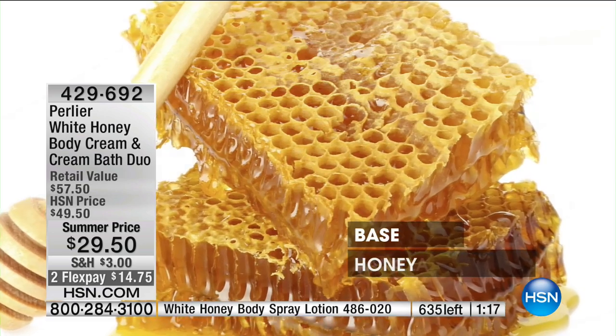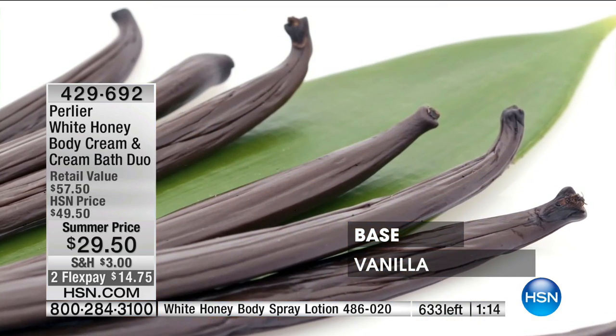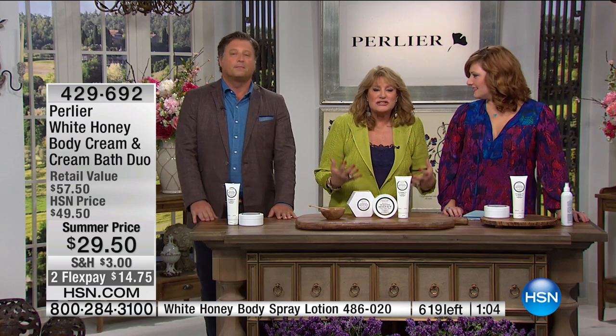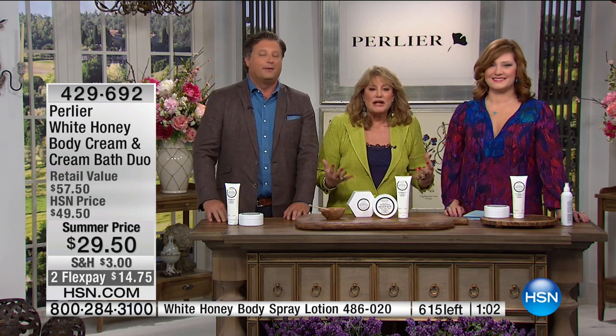Then with the dry down, your base is honey, of course, and cedarwood, which are two of the softest, most beautiful notes to pull it all together. This is a warm, soft, delicious fragrance that not only smells good, but it's good for you. Everything about it makes you feel good.